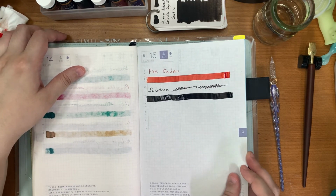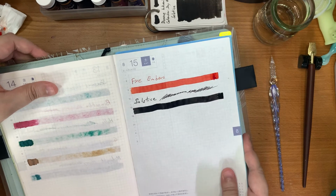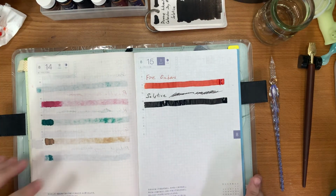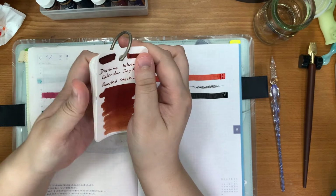You know, when it's wet, you have the shimmer, it's shiny rather, from the wet liquid. I love that, and that is part of my enjoyment when I write with fountain pens. Perhaps that's also why I love a really wet and broad and juicy nib.